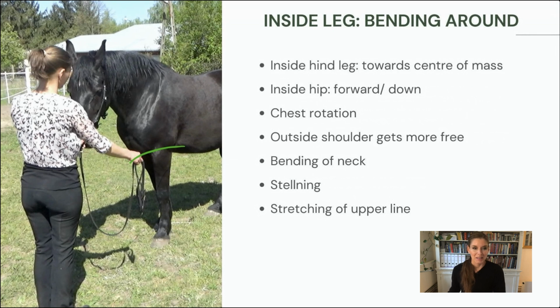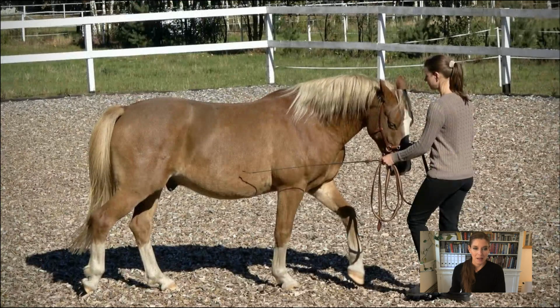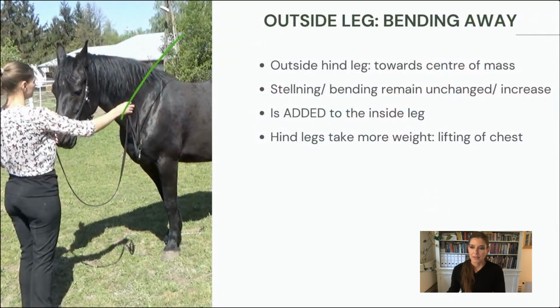Okay, but now talking about the inside leg, and here we have some examples. So pointing my whip to this kind of girth area on the horse's belly, we would like to have the forward of the outside shoulder, a bend, and also then a forward step of the inside hind leg. And I'll show you also a video example of that.